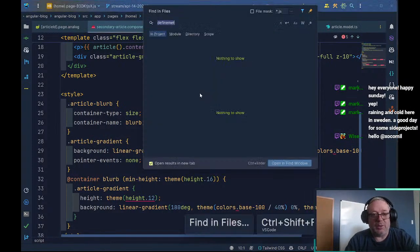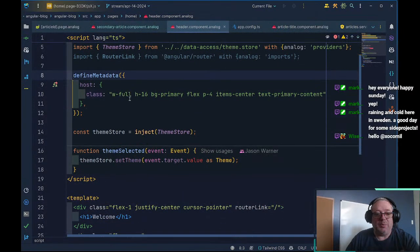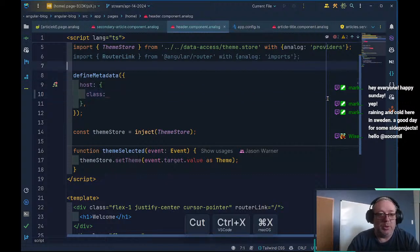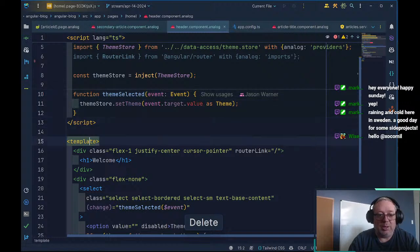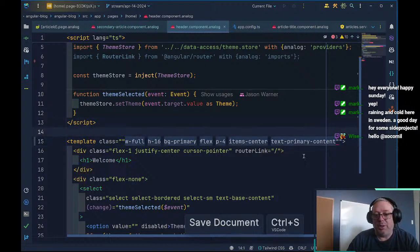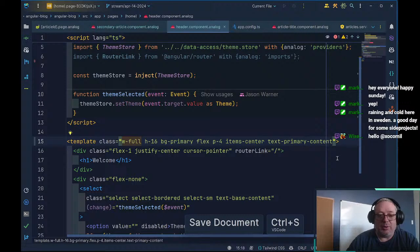So again, we're going to go look and find another defined metadata. And again, we've got this class. Grab all of this, boom. Out, our defined metadata. Here we can just add our class equals that. And this is for our header component. Ooh, look at that, I got double quotes. Not good. There we go.